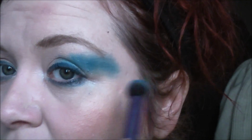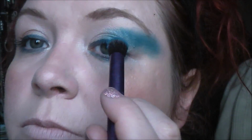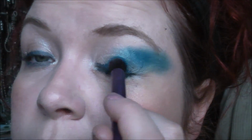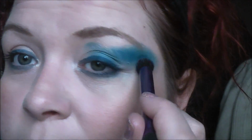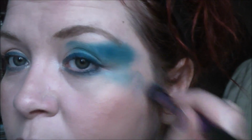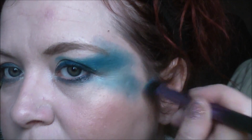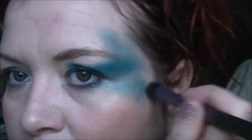Now I want to take that outside of the eye area there, outside the brow. And I'm just dabbing it on with the ends of the brush, because I don't really want it to look super tidy. And then around the outsides I'm just going to take the excess that's left on the brush and just tap that off onto there as well.